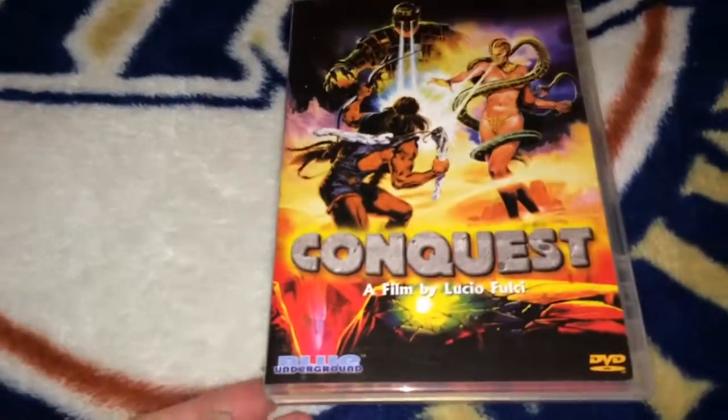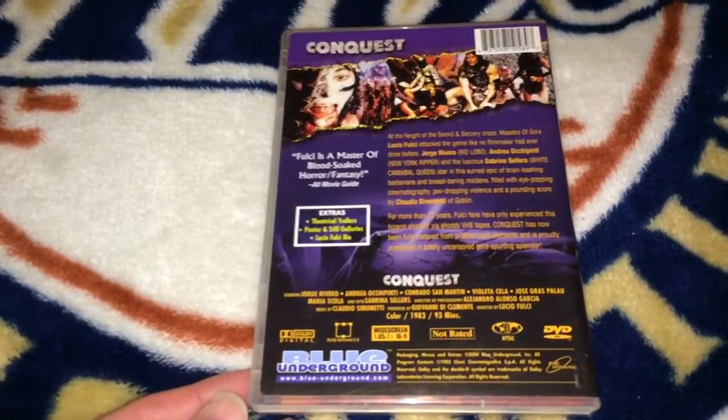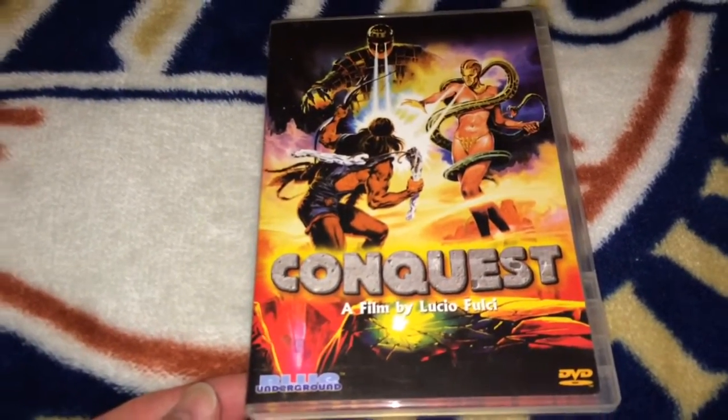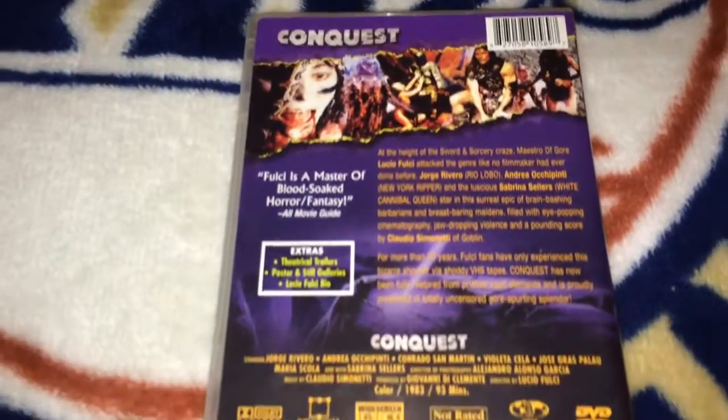And the last one is Conquest, another Fulci film. And this is kind of a sword and sorcery type film. Pretty good. I enjoyed it. It's from 1983. And it's about a warrior with a magic bow. And he sets off on a journey to get rid of evil, to rid the land of evil. And there's an evil witch who wants to kill him and take his magic bow, pretty much. That's really the best way I can describe it. It's very cheesy, but it's enjoyable.